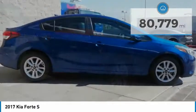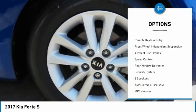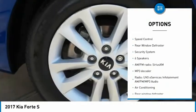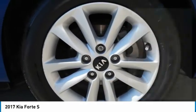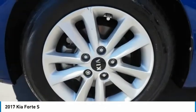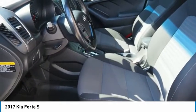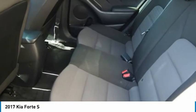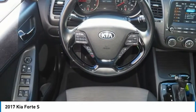Here are some of this vehicle's great options: electronic stability control, alloy wheels, brake assist, traction control, remote keyless entry, front wheel independent suspension, four-wheel disc brakes, speed control, rear window defroster, security system. If affordable style and reliability are what you're looking for, this vehicle couldn't be more perfect. Drive it today.